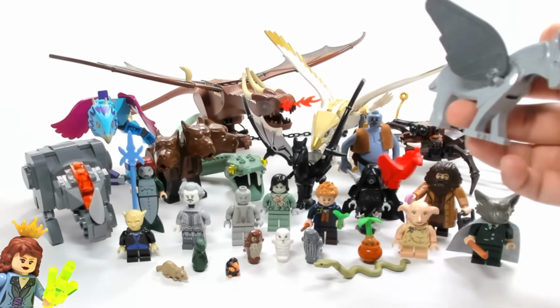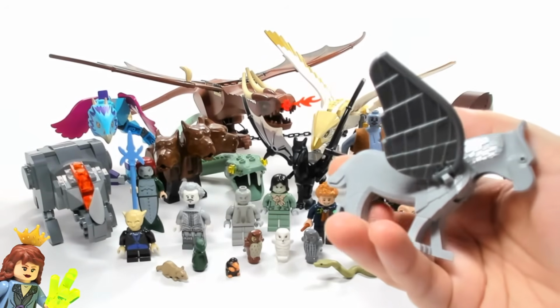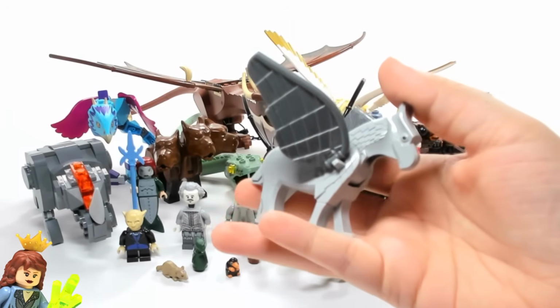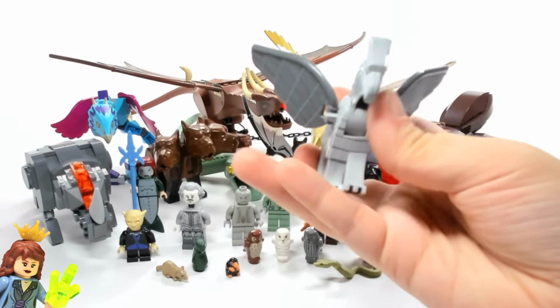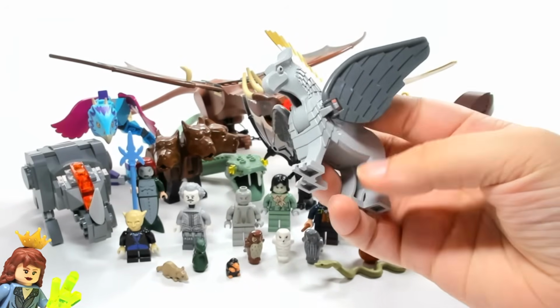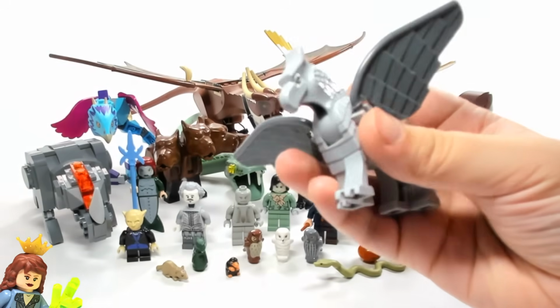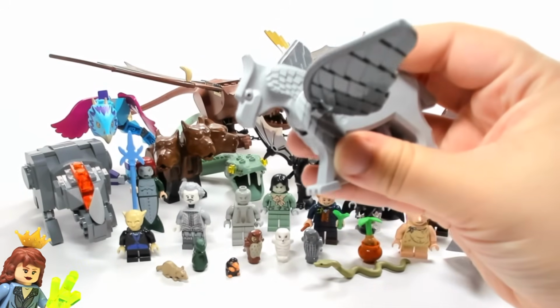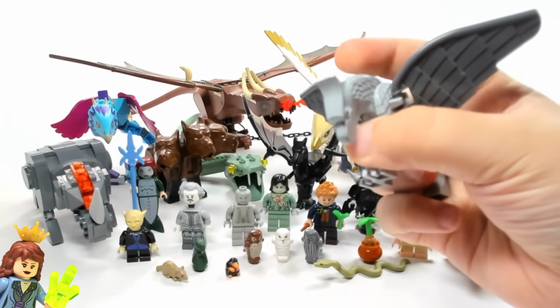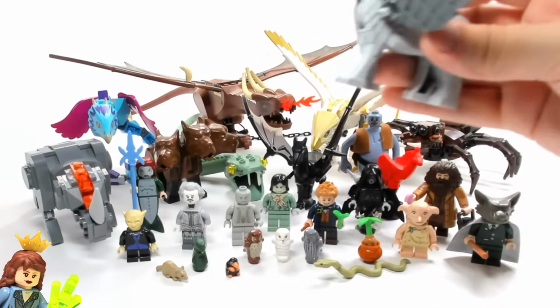Another one that I really like is Buckbeak, and I'm hoping that they decide to make an update on this, which I really think that they probably will. But still, it was a really nice Buckbeak version here. Had the little wings on it and everything. And I think it only came in 2 sets, I want to say. You can even move the head, which is cool.